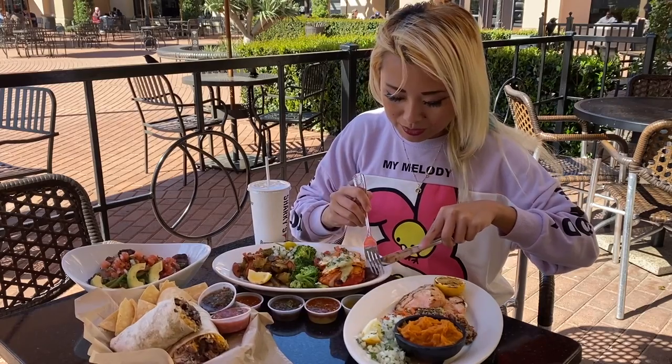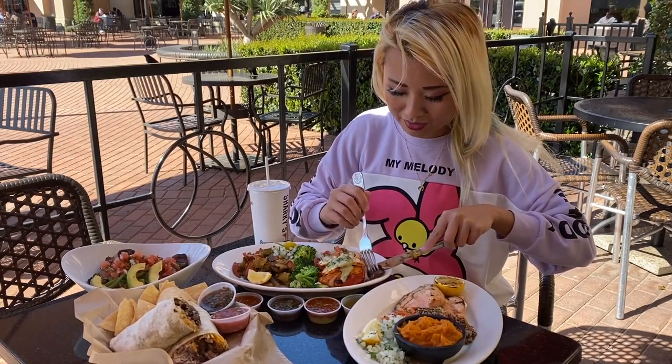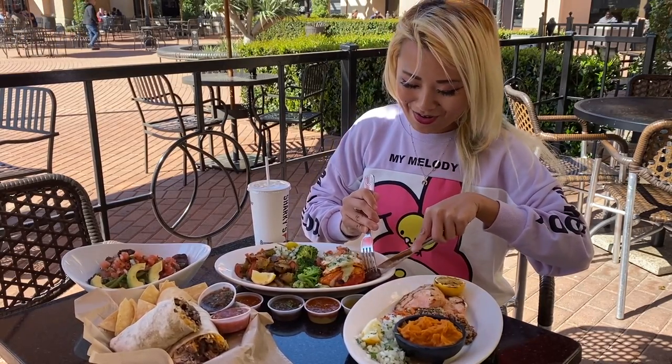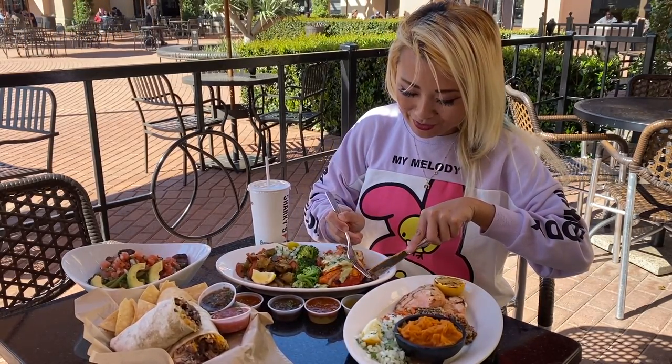I had some food earlier, so I probably won't eat that much. I'm just trying the food and sharing with you guys. This is like 4 entrees of food, and I cannot eat a lot right now. So I just like legit want to try it. Try the steak.